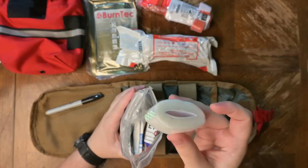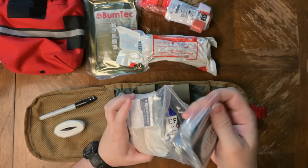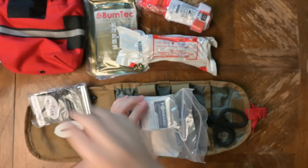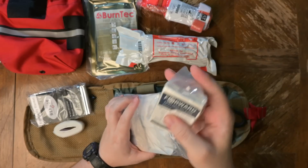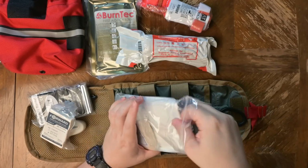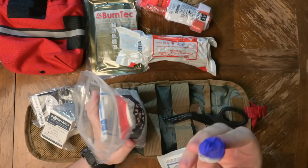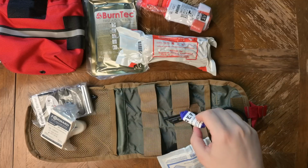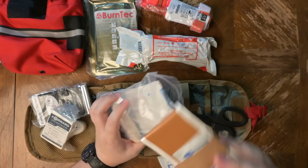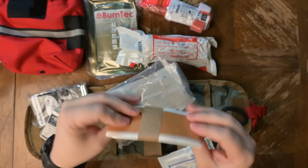You have some medical tape, of course. That's going to help keep dressings on wounds and everything. Emergency blanket. Once again, like I said before, when somebody is in shock, you need to keep them warm. Also, we have the shrink-wrapped dressings. And what you're really going to see is that this has a lot of the same stuff as the Travel ARK. So it's got the gloves in there as well. A lot of the very similar stuff. We got everything that you really could need in here, just the same as the Travel ARK.